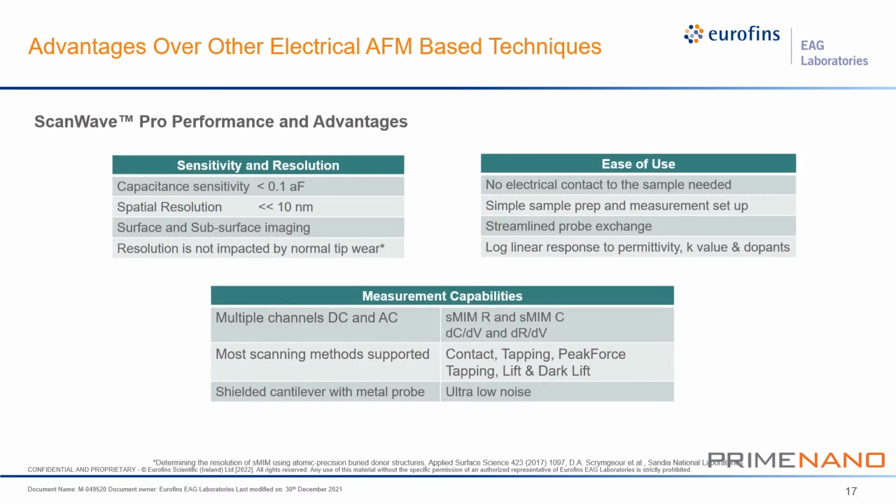To reiterate the performance of the ScanWave Pro system, the sensitivity with respect to capacitance is less than 0.1 attofarad, with a spatial resolution of less than 10 nanometers. This is very important when you're looking at nanoscale variations or devices at nanometer scale node.